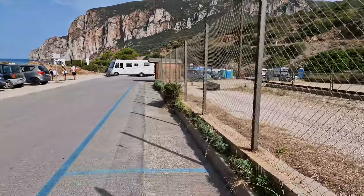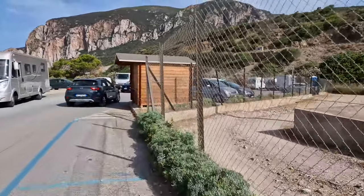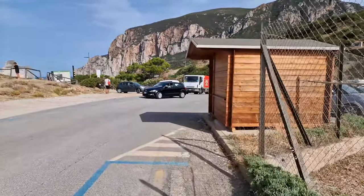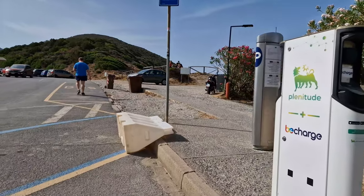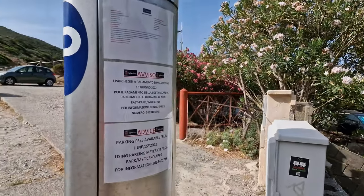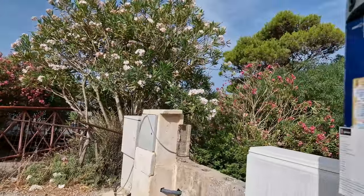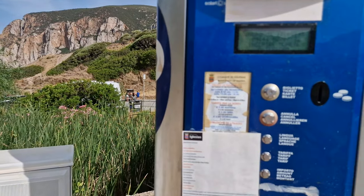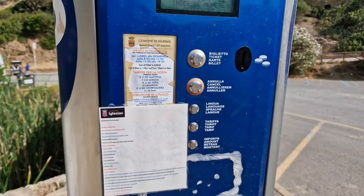The parking closest to the beach is subject to charges. And here you can see the prices for 2022.